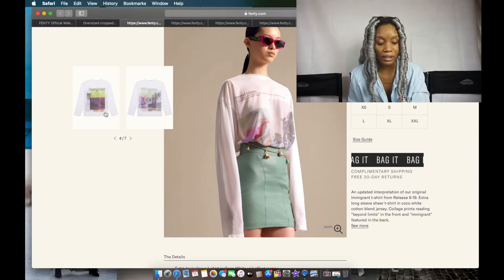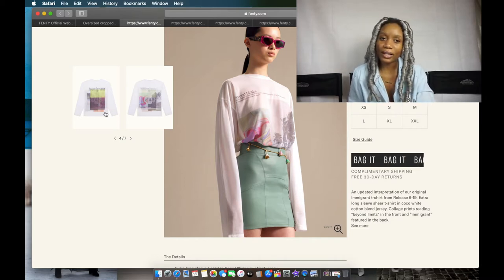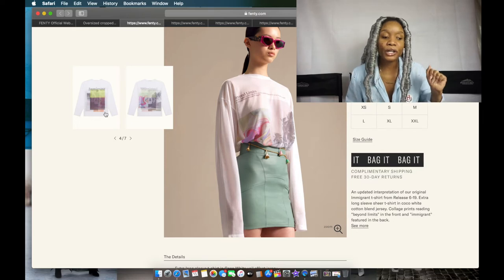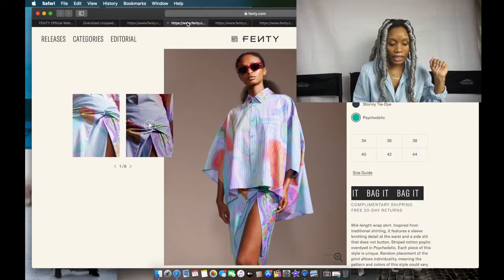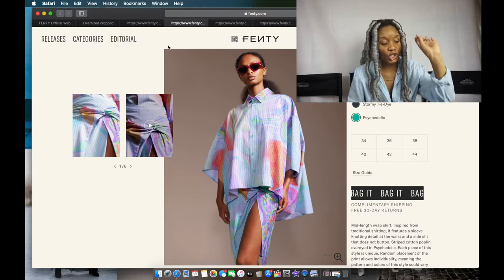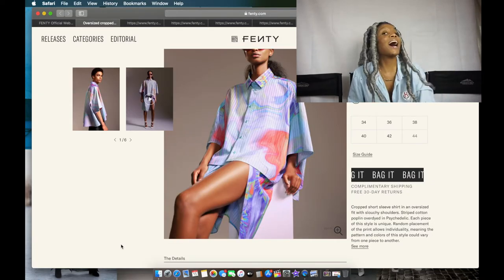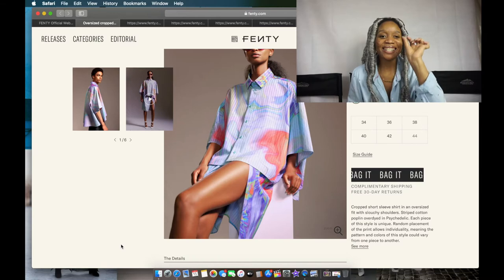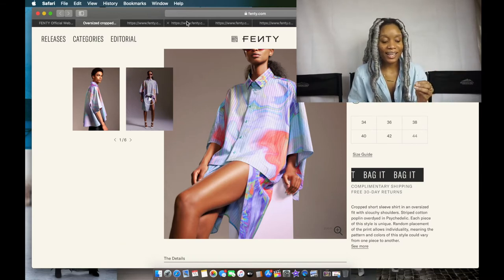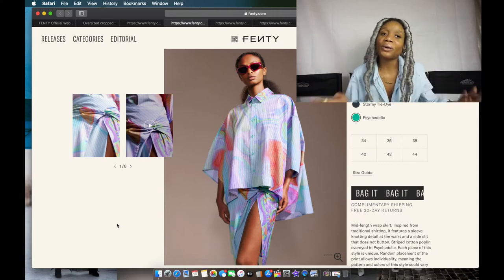This piece I would definitely be buying. This is number one on the list that I want to add to my collection next to the Fenty Empire. And then next we're going to get into is the printed wrap skirt, which is the matching skirt to this top. So you can wear it together in a two-piece outfit set, or you could wear it separate.